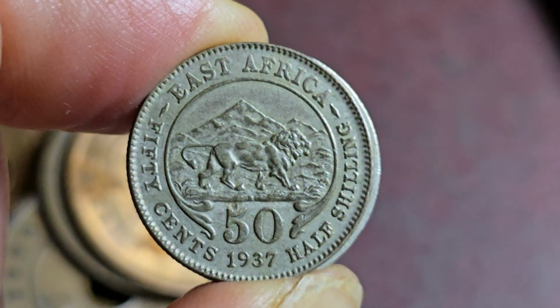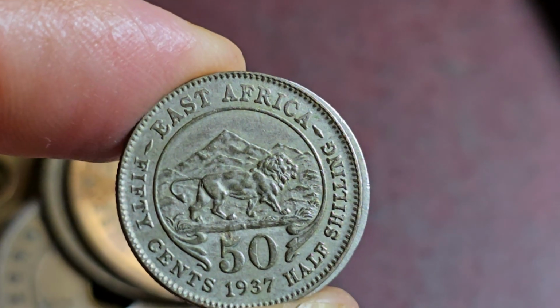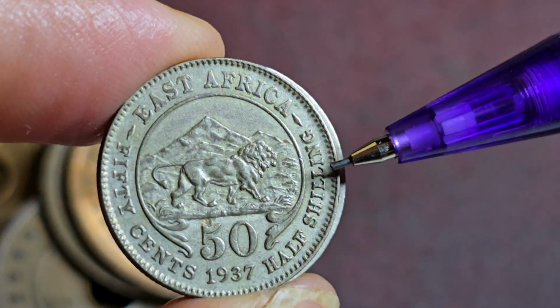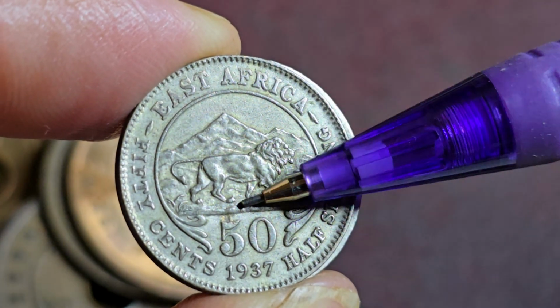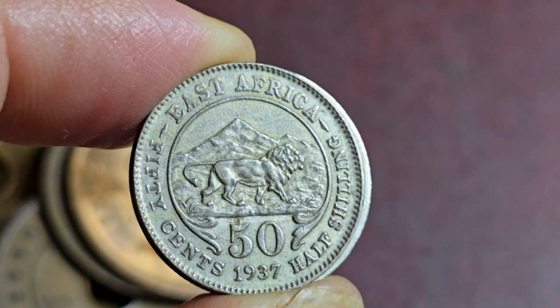So I don't have any 1 shilling in these coin lots. So the first one is a billon coin, not a bullion. Billon means that the coin's silver value is lower than 50%. And this is a 25% silver. So the rest of it is probably copper and nickel.